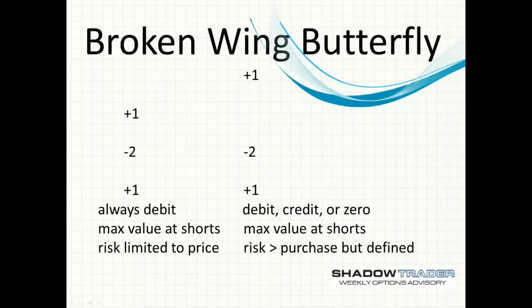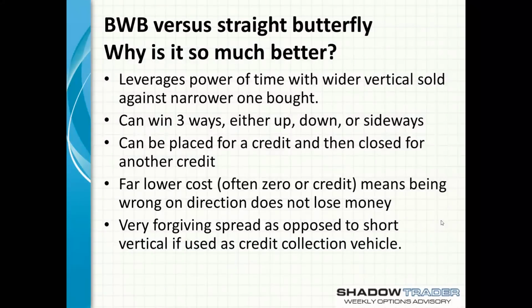Okay, so given the broken wing butterfly, let's look at a real life example of how this would play out. And when looking at the two spreads that we just looked at, which is the regular butterfly and the broken wing, let's look at some points here as to why one is better than the other. The broken wing leverages the power of time with a wider vertical sold against the narrower one bought. We know that to be true, right? Because obviously if we sell a wide vertical and buy a narrow vertical, that's what gets our cost down to zero. It can win in three ways, either up, down, or sideways. That's important to note. It can be placed for a credit and then closed for another credit.